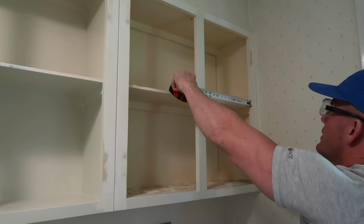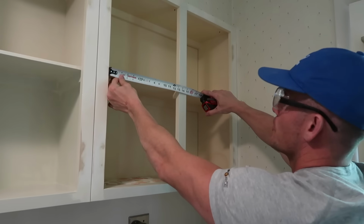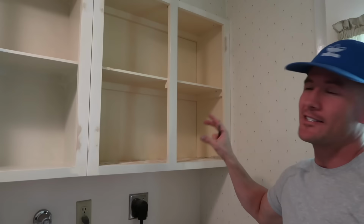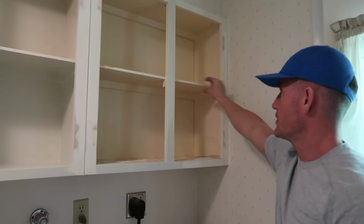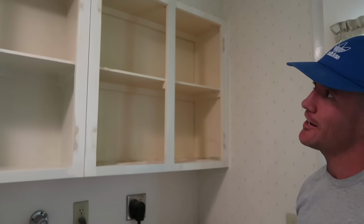I am measuring the distance in between each of these for the trim piece that we're going to put in that kind of matches that. It will look like it's meant to be an exposed cabinet when we put these additional trim pieces in. So it'll add a little bit of character to them.